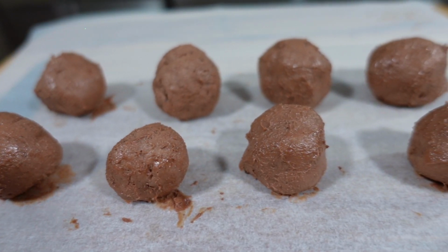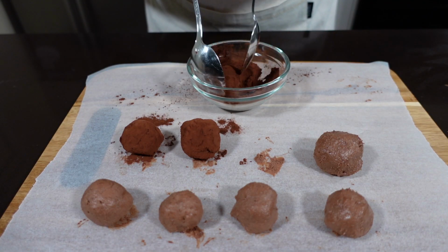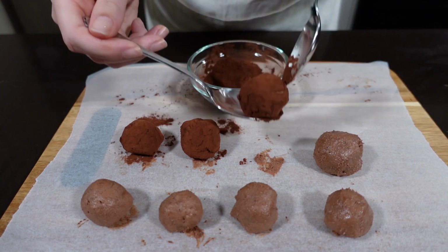All right, now it's time to take that out of the refrigerator and we're going to form little ball shapes out of our mix. Next, we're gonna finish them off with some dusted cocoa powder, or if you don't wanna use cocoa powder, you could use some coconut, maybe some crushed nuts, or even leave them plain. It's totally your choice. Anyway, I hope you enjoy this recipe.